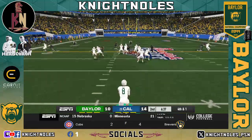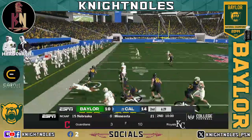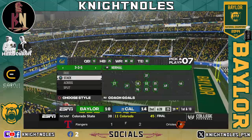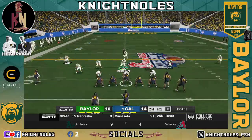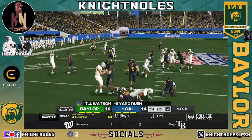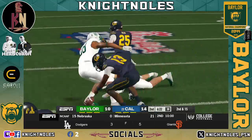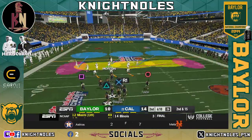Brooks, the return man. He's out to the 30. He makes it out to maybe the 39-yard line. In a game that's this close, you can't afford to waste possessions. California is up by four. It's recovered. Good thing they got the ball back. That fumble could have really cost him. It's second and 15. Ball on the 34-yard line.